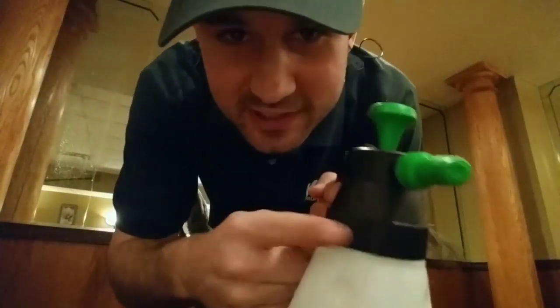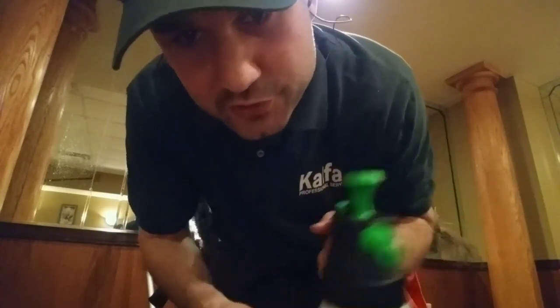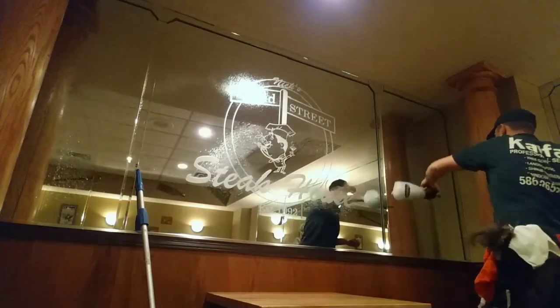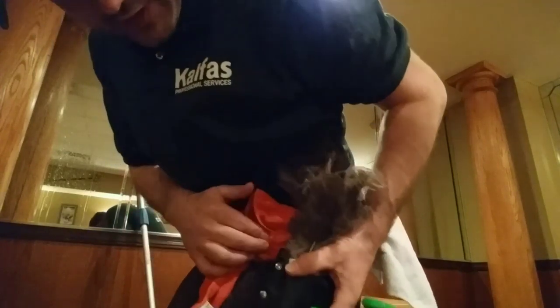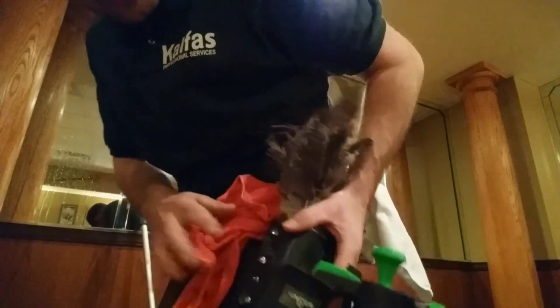The reason I'm holding it upside down is because the little nozzle busted off inside. I gotta get a new sprayer. This is just some Dawn dish soap and warm water. Cha-ching. This is the Ergotech double holster. The Unger Ergotech double holster. It's a tongue twister. These are like 35 bucks.